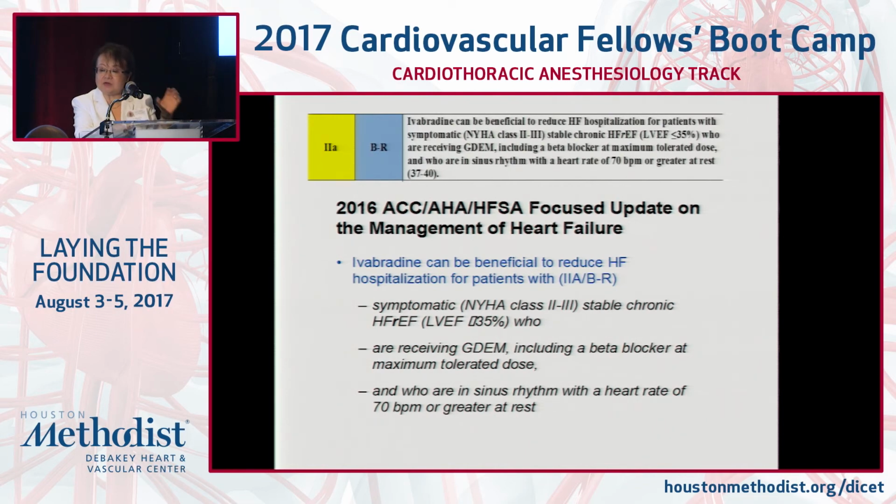And I think the big take-home point here is that you really must push the beta blocker first. So make sure that the beta blocker is as much as the patient can tolerate before you think about ivabradine.